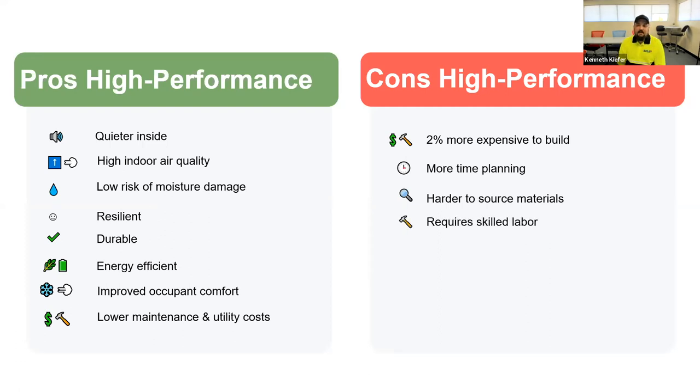And it does require a more skilled labor force. They need to understand the drawings better. They need to be able to understand the details better and how to execute those details. And that's really important with the education part of this whole initiative.